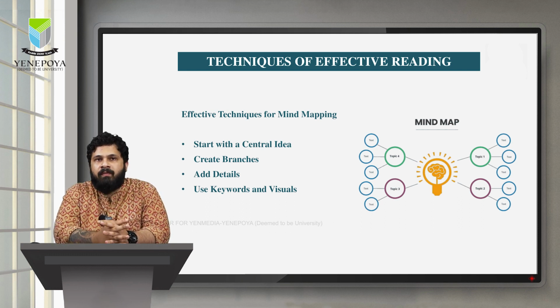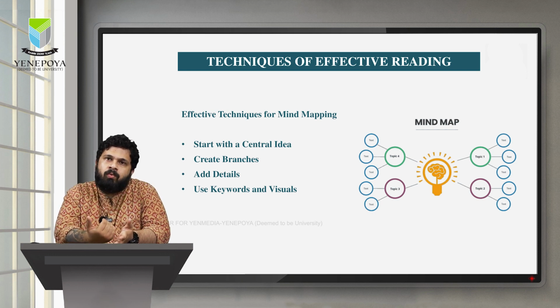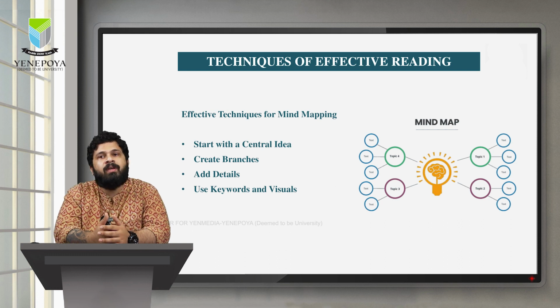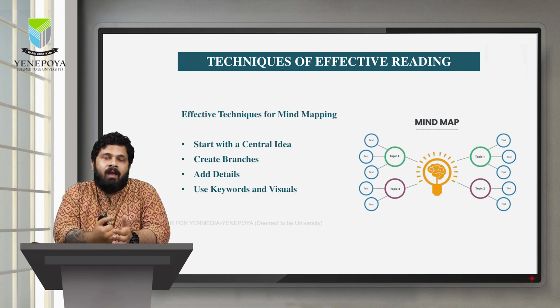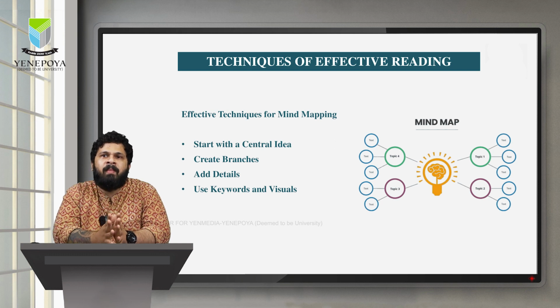Using keywords and visuals: incorporate keywords, images, and symbols to convey concepts more concisely and memorably. Keywords capture the essence of ideas, while visuals support visual cues that aid in recall and comprehension. The integration of keywords and visuals aligns with the dual coding theory, which posits that combining verbal and visual information enhances memory and learning by creating multiple pathways for retrieval.